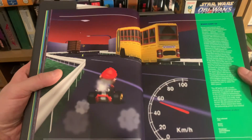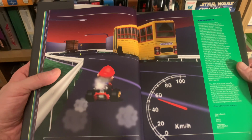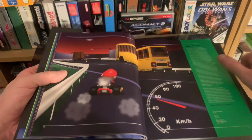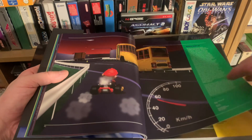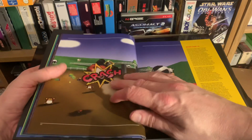And Mario's 3D, proper 3D debut of his karting series. Definitely one that brings out the worst in multiplayer. Keep your friends about.